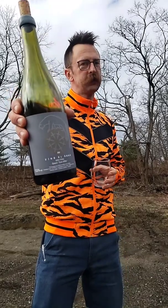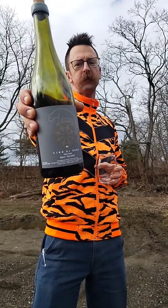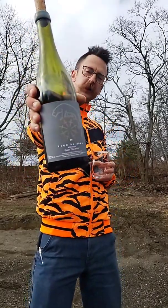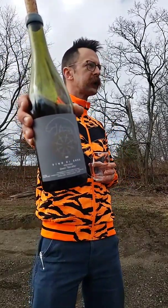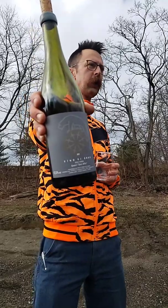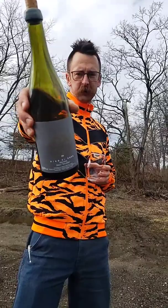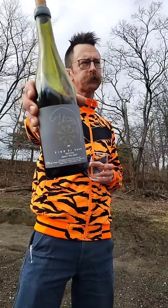This is a good one. Vino di Anna, Don Alfio, Etna Rosso from qvevri. Qvevri Don Alfio is what they call this. So this is Vino di Anna, a very small winery on the north side of Mount Etna in Solicata.